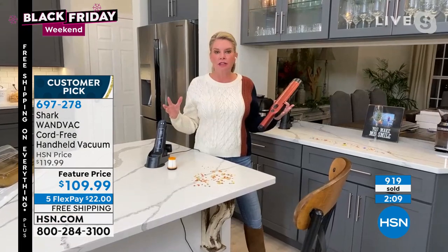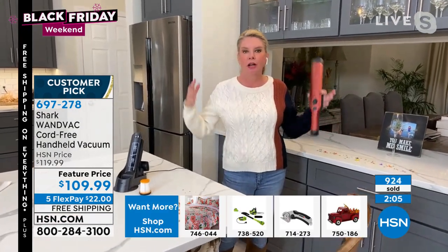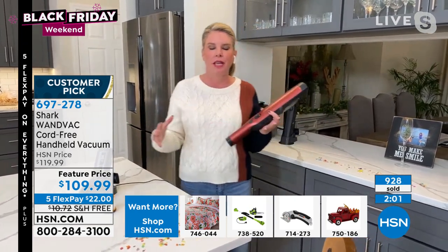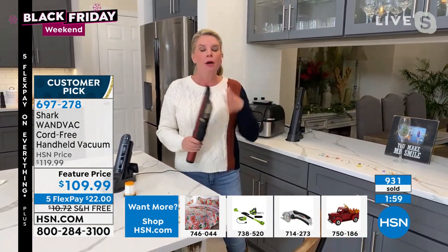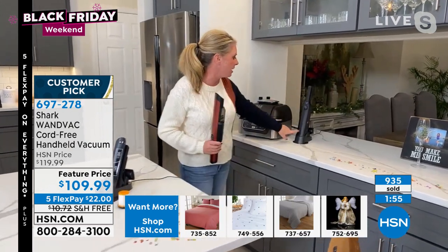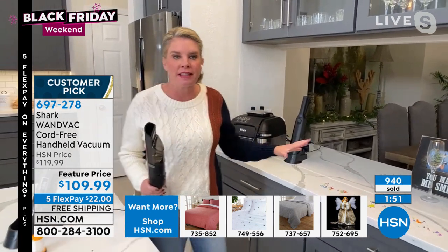100%. Now, I have two in my house as well. Obviously, it looks like I have more because the wonderful people at Shark, every time they come down to do these shows, bring more down to keep them charged so we can show the different colors. But personally, I've got two. I've got one in the bathroom, and then this one stays right here. This is my personal one. I keep it in the kitchen.